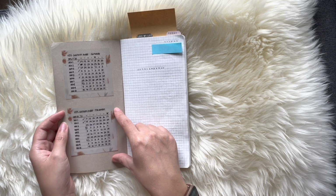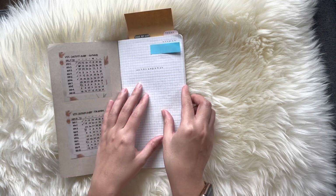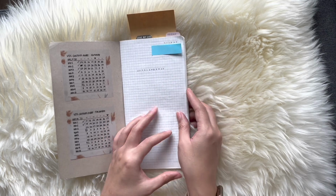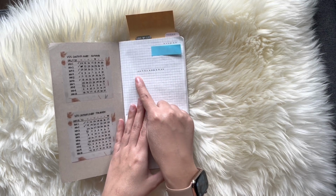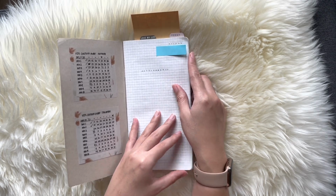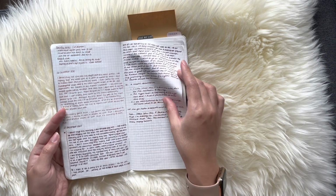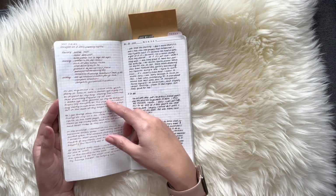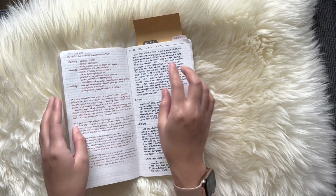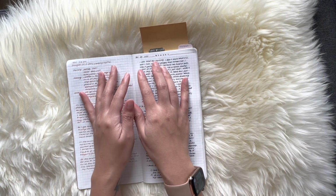These are my sticky notes that help me keep track of where I am in my orders for my Vanderspack customs. And I started this notebook on the 22nd of December, so it's just got a little bit over a month in it. I started off with just using it as a journal, like a travel journal, because I was hoping to just be able to essentially take this with me.